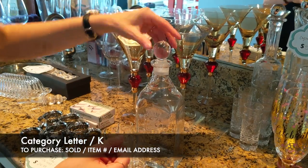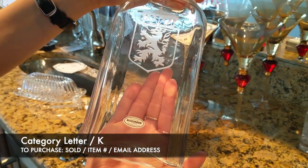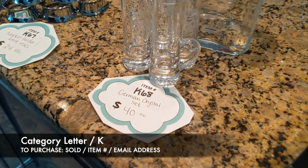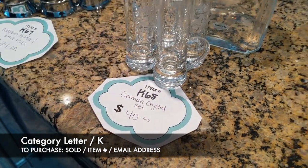No chips, no cracks. And as you can see, it does have the tag on there. It is German crystal. So again, K68 here. That's going to be $40 for this set of the decanter and the four shot glasses.